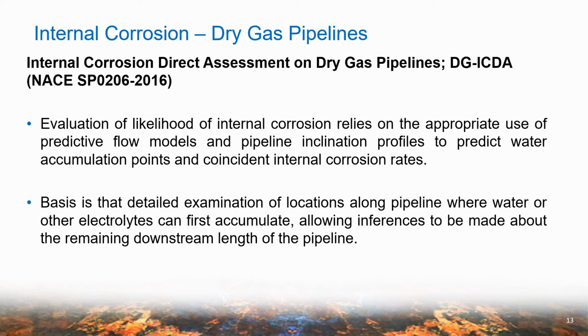The next one is dry gas, which is DGICDA, the Dry Gas Internal Corrosion Direct Assessment. So all the methodologies are specified in NACE SP0206. So the evaluation of the likelihood relies on, as I said earlier, multi-phase flow calculations, or you can use predictive flow models and pipeline inclination profiles to be able to predict water accumulation locations and internal corrosion rates for the entire pipeline.